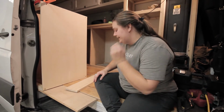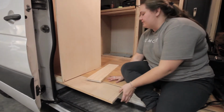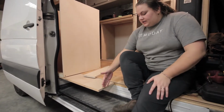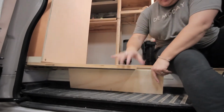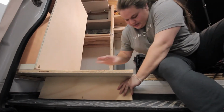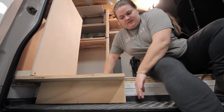Okay, so right now we are working on our last cabinet for the kitchen, and we're having it come out into the doorway. Obviously it'll come to right here, and you can see this isn't supported by anything, so we're gonna put this sheet of plywood right under here, and it'll be flush and supporting this inner side. It's not perfect right now because I'm just showing you guys.